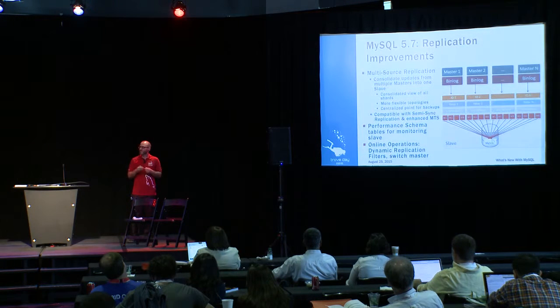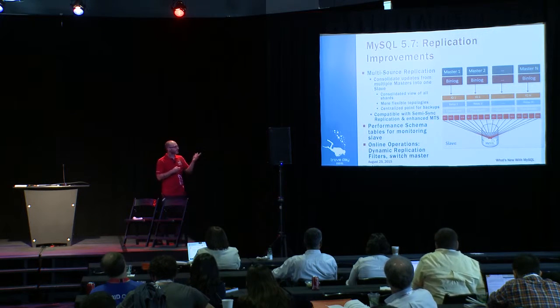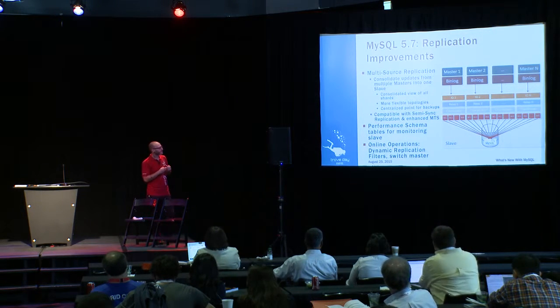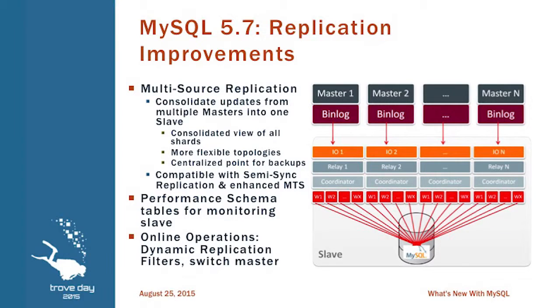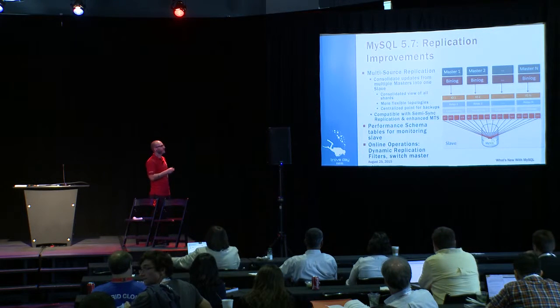I'll skip over that. It just talks a little bit about the GTID online operations. And this is just highlighting the multi-source replication. I say multi-source. Some people have called it multi-master, I've noticed, which leads to confusion, because this isn't what I'm going to talk about shortly, which is multi-master or write-anywhere replication. That is another thing that's new in 5.7.